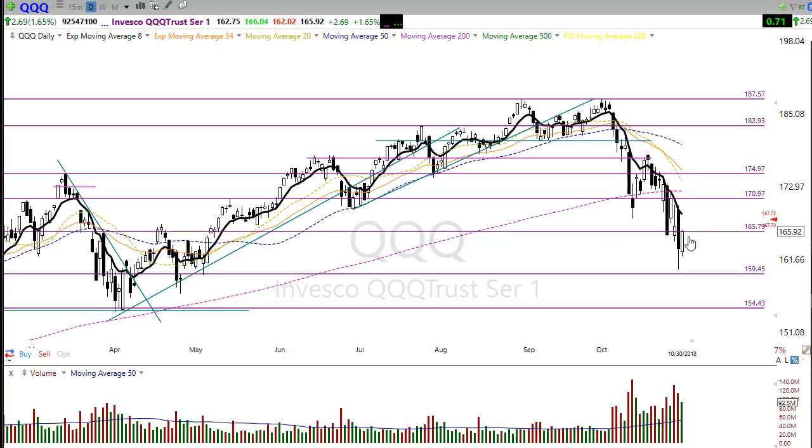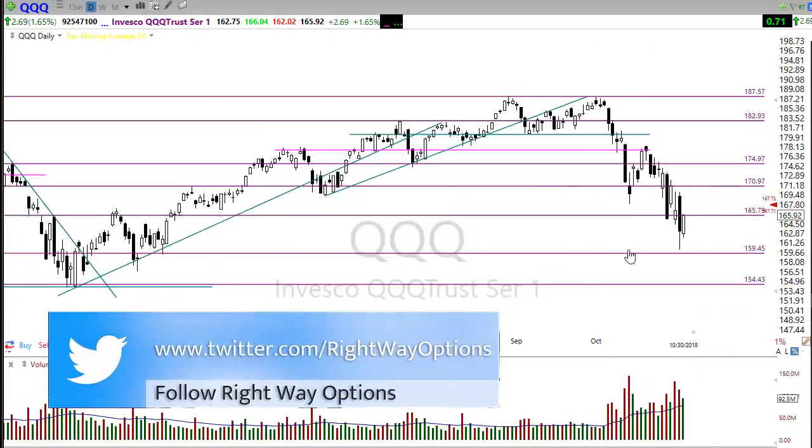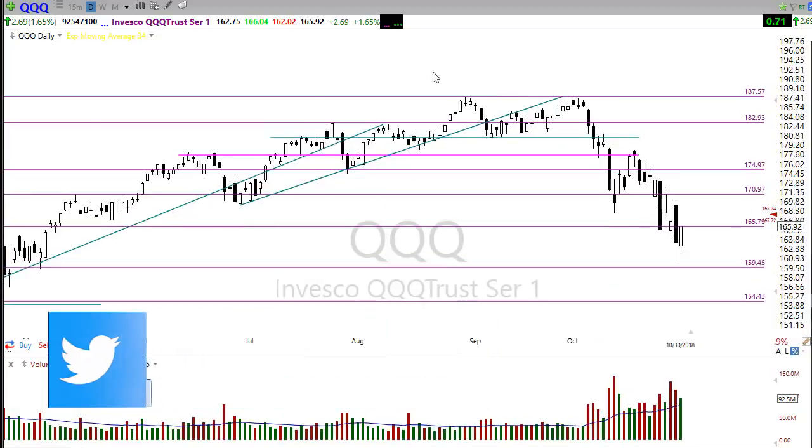Keep in mind, we are still very far below our 200-day moving average. And our other averages are moving down sharply to try and catch up. So this gap up open, again, watch very carefully in case profit taking comes in this morning on this gap up open.